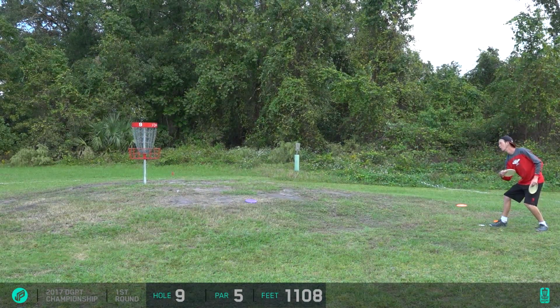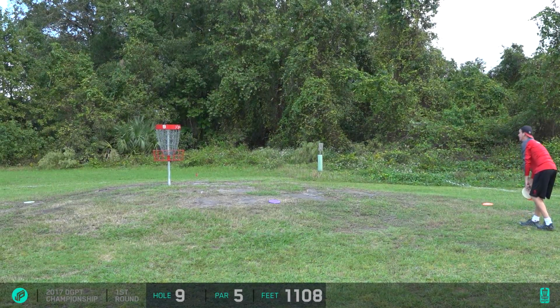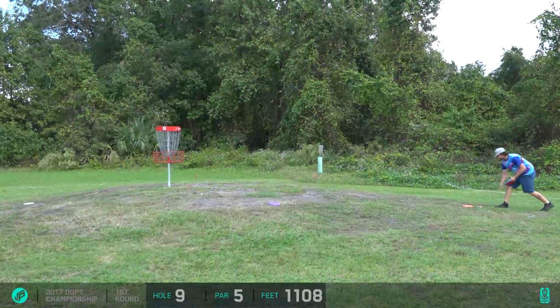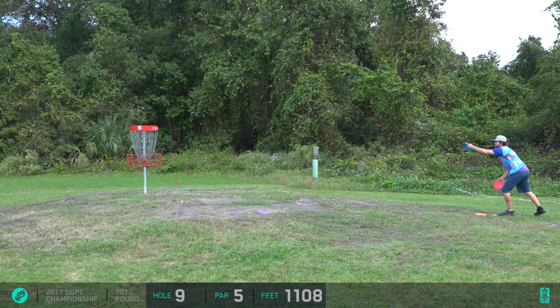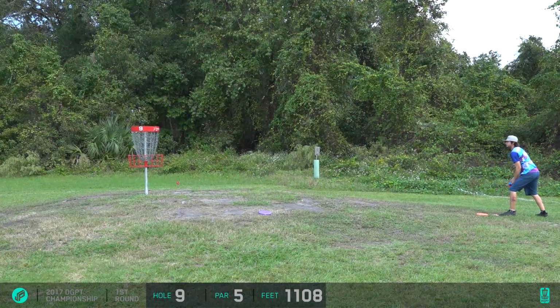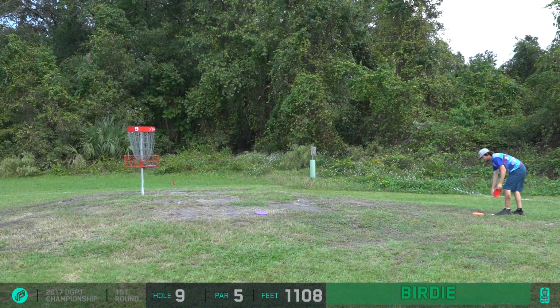And this is a scary putt here. Oh, man. He's not happy about the way he played that hole. And that's, I think, maybe a double bogey. That's what it feels like to me. This is for birdie, though. Must be a great way to cap off the front nine for Devan.